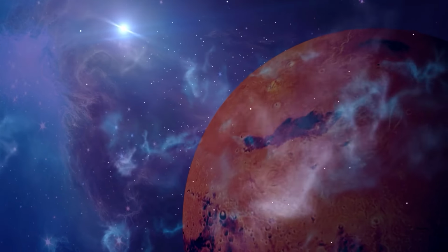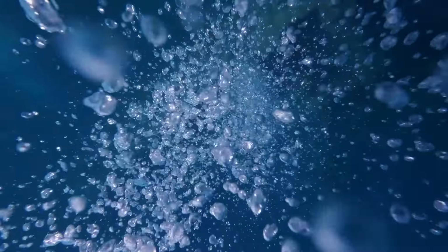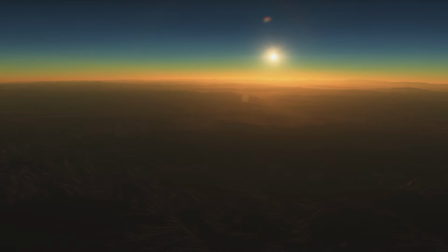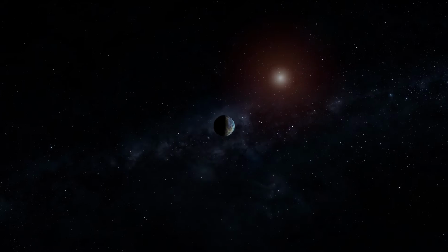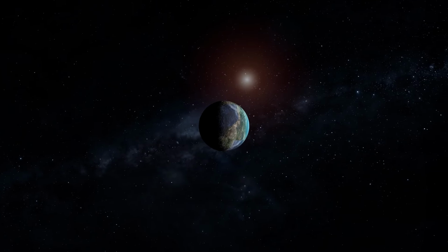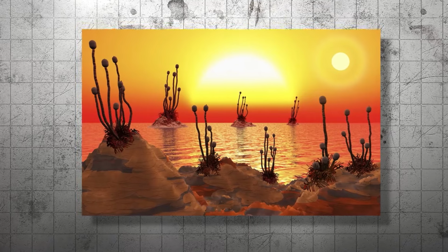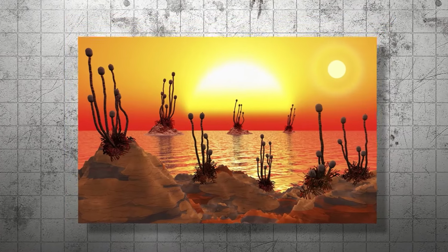This delicate balance of distance and temperature could, in theory, allow Proxima Centauri b to have water on its surface, a fundamental ingredient for life as we know it. The planet receives a similar amount of solar energy from its star as Earth does from the Sun, further supporting the possibility of a temperate environment. However, while this arrangement sounds ideal, several factors must be considered before we can truly assess Proxima b's habitability.